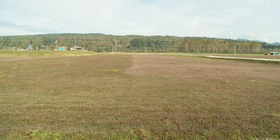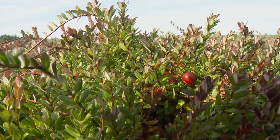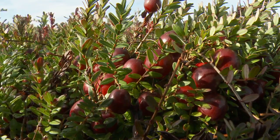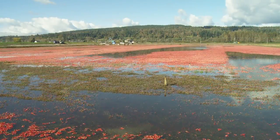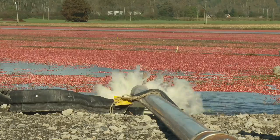Before the fall harvest begins, a cranberry field looks like this, with low-growing vines loaded with ripe berries. But did you notice? There's no water in the field. These plants grow just like any other plant. They need a nice medium to grow in, they need drainage, they need irrigation. It's a common misconception that cranberries grow in water, but for the harvest, water is essential.